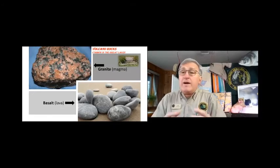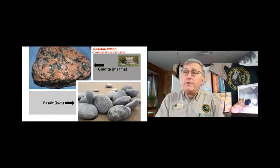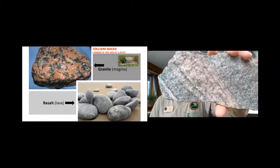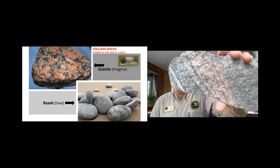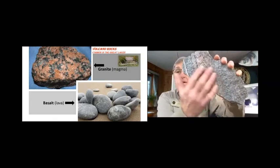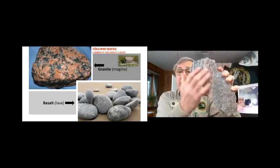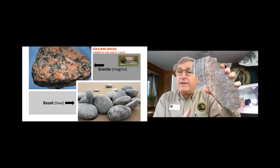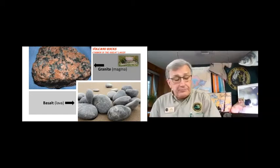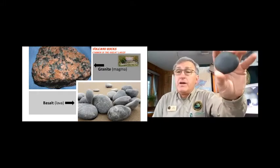We also have rocks that tell us about volcanic activity. As you can see in the photograph, a granite and a basalt, but I actually have some here. This is a chunk of granite, and it's very, very common to see pieces of granite in Michigan. Again, it's evidence that at one time there was volcanic activity here, because granite originally came from the ground as magma, molten rock. And then we also have basalts like this. This is very common, especially along the shoreline, where you find these.